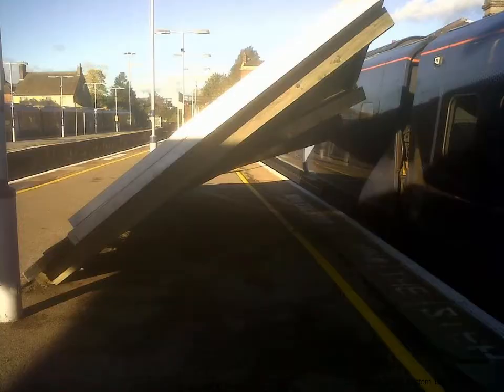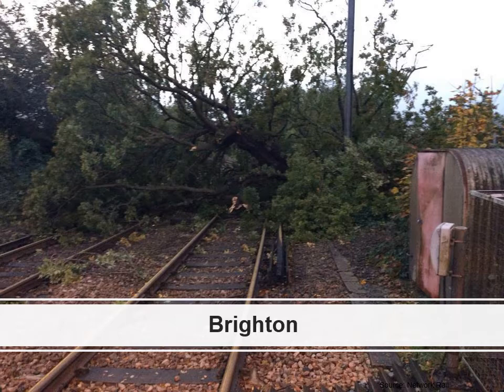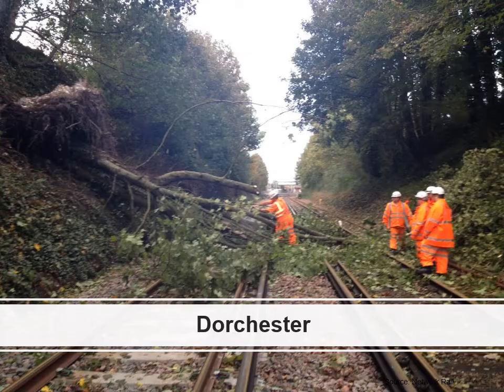Here you can see an advertising hoarding is blown over on a platform. This represents a significant hazard for passengers standing on the platform, but also, as you can see in this case, it's actually struck a train. Here you can see an image taken in Brighton of an established tree which has been blown over and has now blocked both tracks. Here we can see an image taken in Dorchester where a tree is blown over.